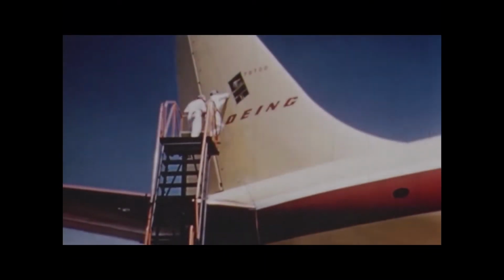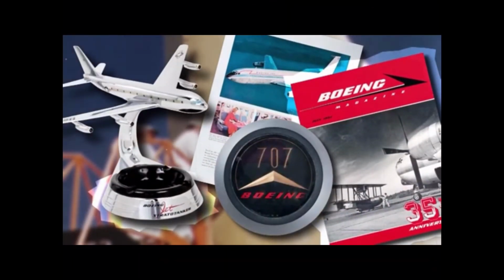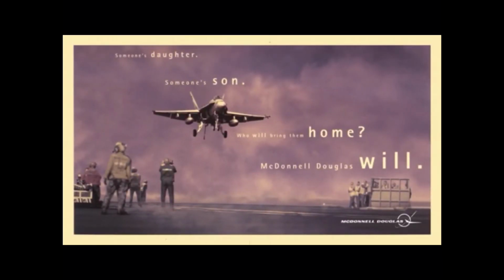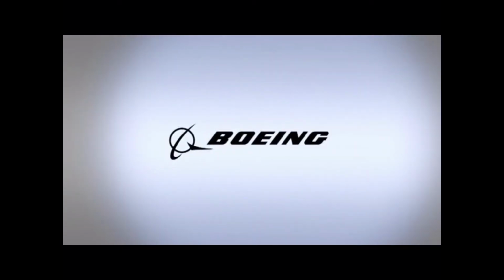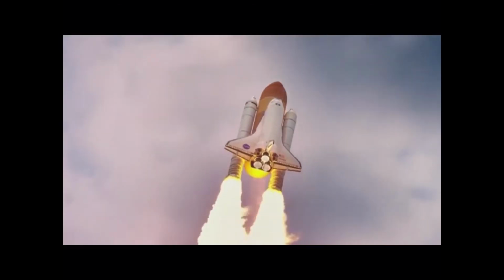Stratotype was soon found on fuselages, in advertisements, and on ashtrays. The Boeing Stratotype logo flew for more than 50 years. Then, in 1997, Boeing merged with longtime competitor McDonnell Douglas. The classic Boeing Stratotype logo was updated and combined with a streamlined version of the McDonnell Douglas symbol, uniting the companies and their commercial, defense, and space businesses.